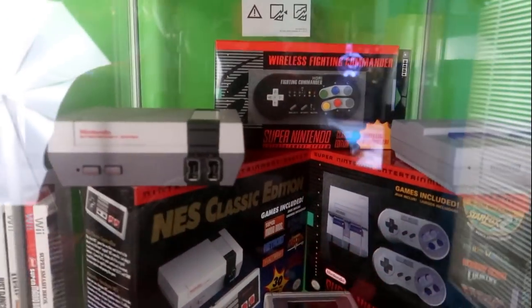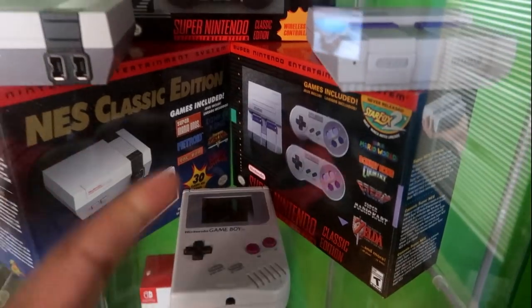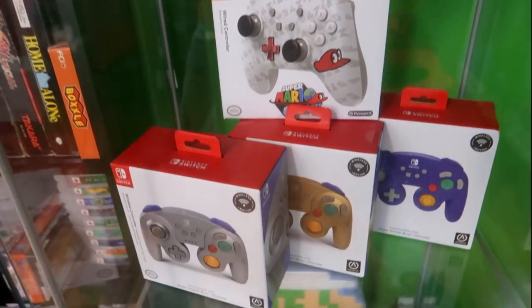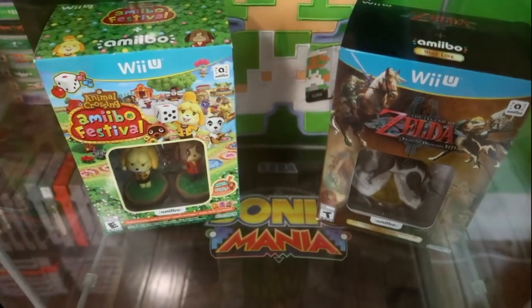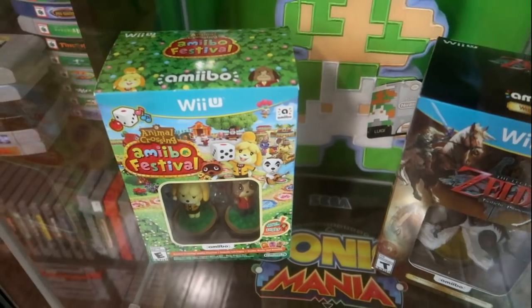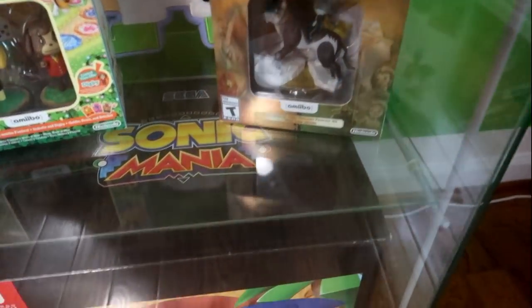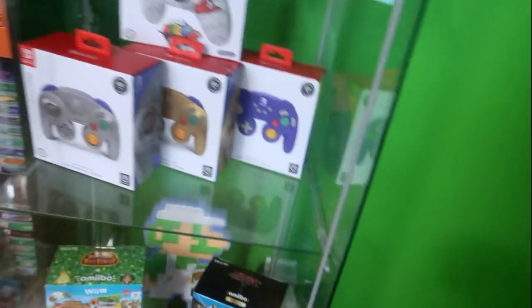Anyway, moving on. We have NES Classic, SNES Classic, the original Game Boy, and a Wireless Fight Commander. I went out and got all three of the GameCube controllers for Smash. Two more boxed Wii U games, Amiibo Festival and Legend of Zelda Twilight Princess HD. And at the bottom is my Sonic Mania collector set.